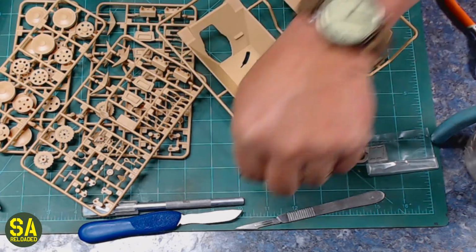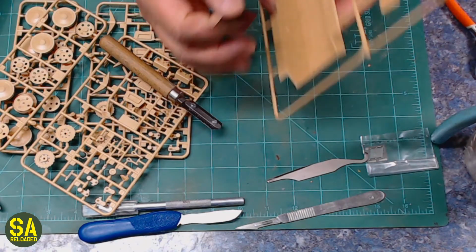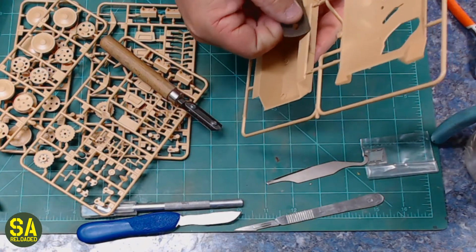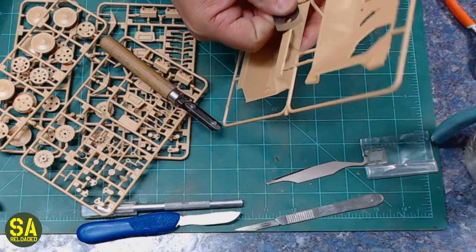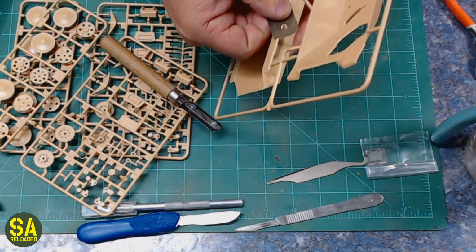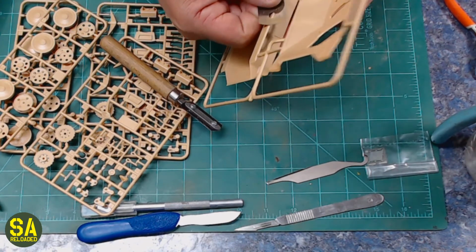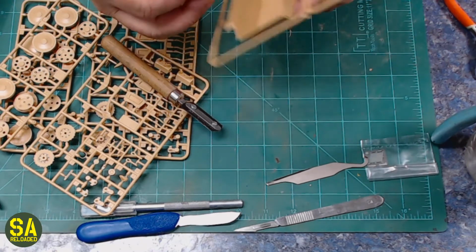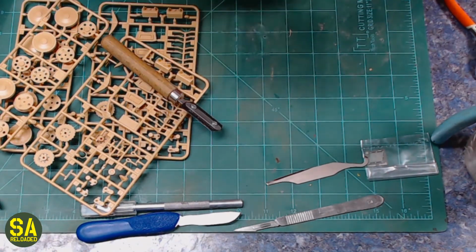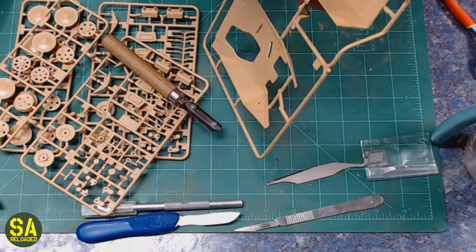Actually, this will be easier to do with the blade in my hand. This is at a bevel right here. So in order to not have to clean up so much, I'm just going to take this blade here and work it by hand. Eliminate as much cleanup as possible.